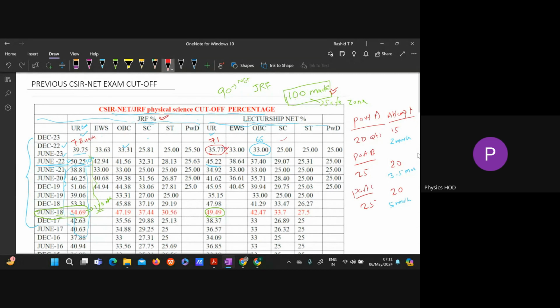If I say part A, the questions come from general aptitude. Each question carries 2 marks. Then if you write at least eight questions from part A, you will get 8 into 2, 16 marks. Part B, out of 20 questions, you answer half of the questions, 10 questions. Then 10 into 3.5, you will get 35 marks.